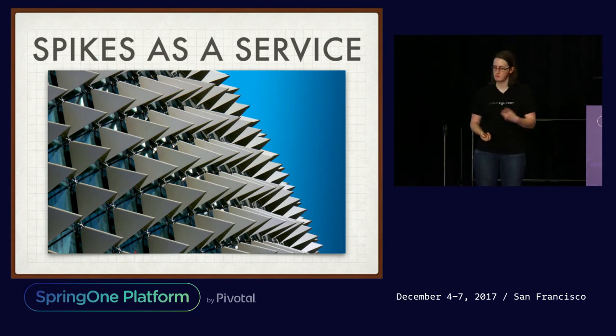Spikes, incidentally, I should have mentioned at the beginning, are an XP term. They basically mean trying to figure out how to do something by writing code, and you're not necessarily going to TDD that code. You're not necessarily going to do various kinds of things that you would do to make it long-term sustainable. You're just going to do a little spike, a little proof of concept.